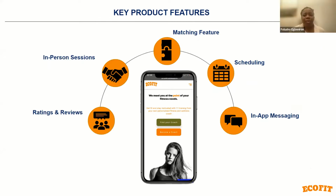Thank you for that, Tolu. So our key features are a rating and review system, in-person sessions, matching feature, scheduling, and in-app messaging. So now I'm going to walk you through our demo of the ECOFIT product.